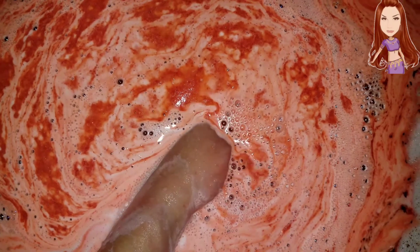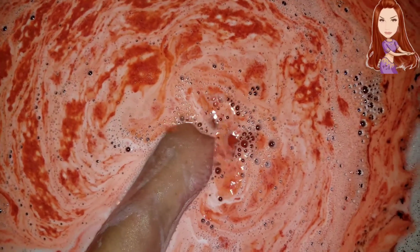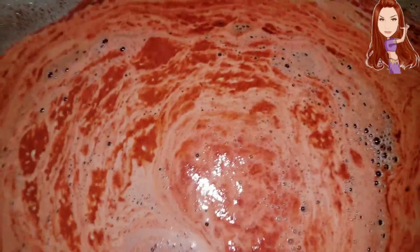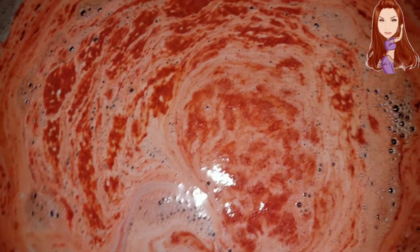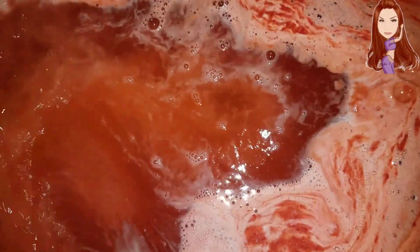Now it's getting to the last bit, so it's getting a little harder because that was the heart of the bath bomb. Still pretty soft though. Oh, that was a very nice soft crush. Super nice, super nice. Looks pretty gory here, so let's try to see what it turns the water into. Swish it around. Got pretty gory water there.